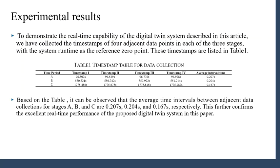Based on the table, it can be observed that the average time intervals between adjacent data collections for stages A, B, and C are 0.207, 0.204 seconds, and 0.167 seconds, respectively. This further confirms the excellent real-time performance of the proposed digital twin system in this paper.